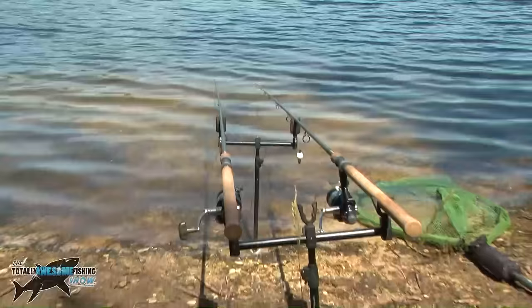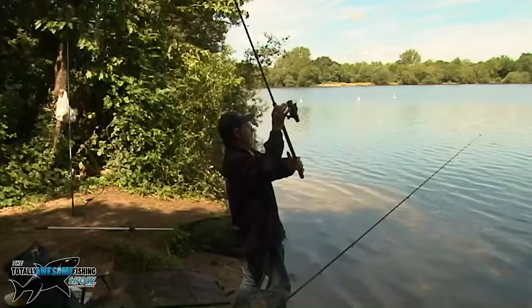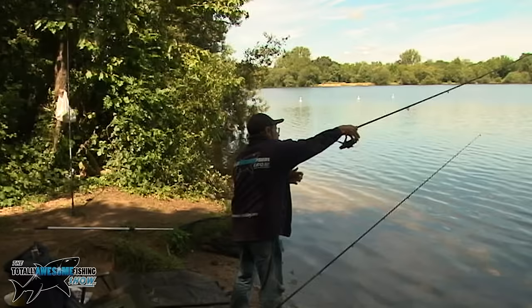Feeder fishing for tench, typically a rod between a pound and a half and a pound and three quarters test curve will serve perfectly well for most situations. Unless you're going long range, you don't really need a heavy rod. A pound and a half to a pound and three quarters will get you the distance you need for tench. Really, most tench fishing is going to be 30 to 40 yards out maximum. And you'll be casting feeders around 2 to 3 ounces, and that's why you need that little bit of power lower down the rod.